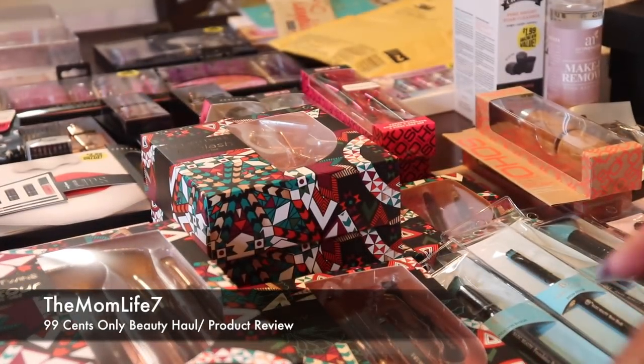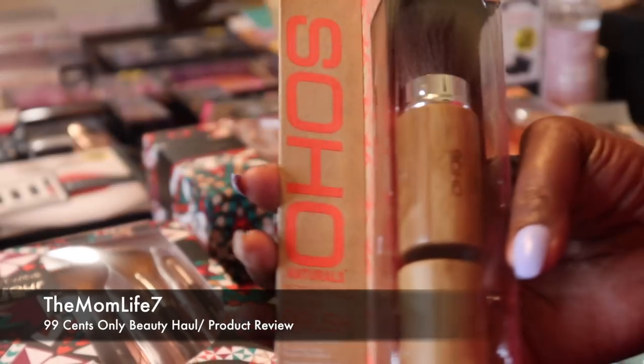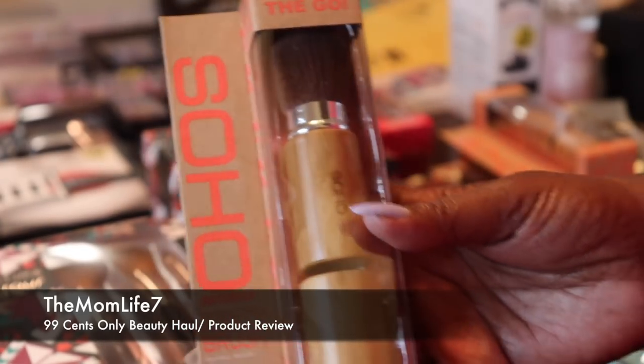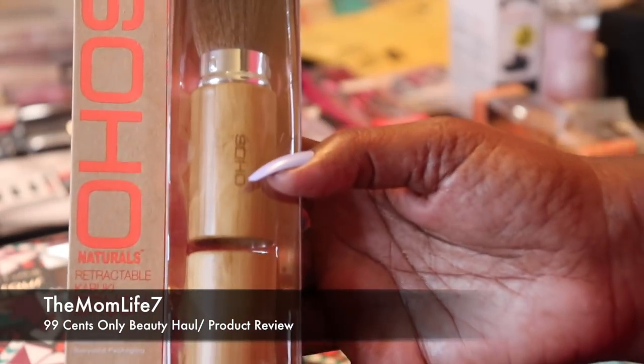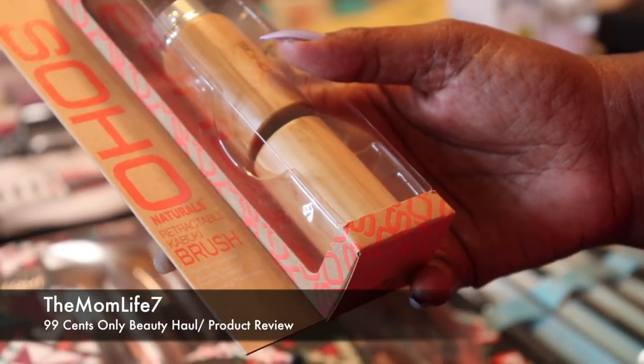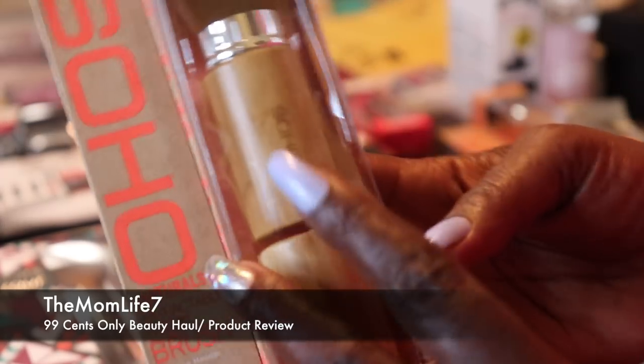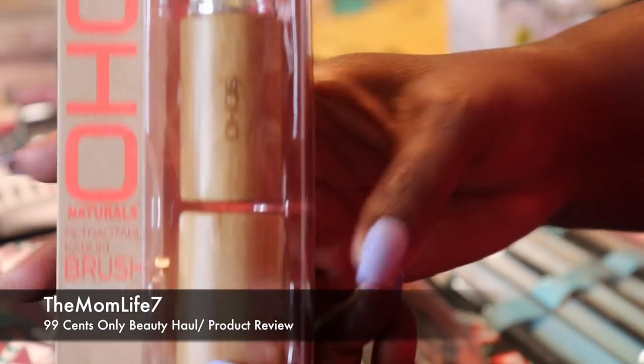And then also, this is by Soho. I don't know if it's the same as the London. Yeah, it is. London, Soho, New York. Like the one of those compact mirrors. Now look at this. Oh my god, this is a kabuki brush. It says a Soho Naturals retractable kabuki brush, and it says the handle is bamboo. I mean, it's gorgeous, y'all.